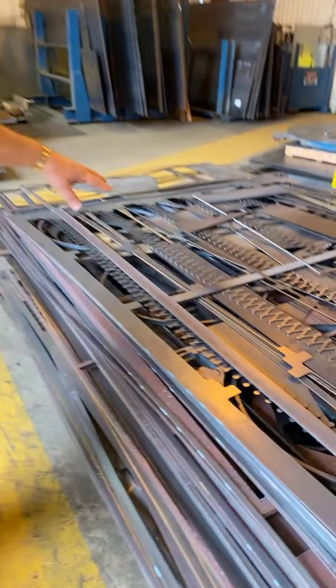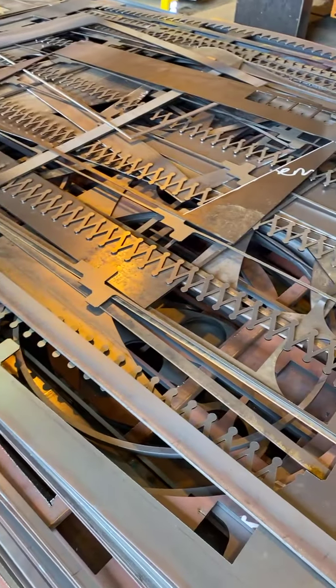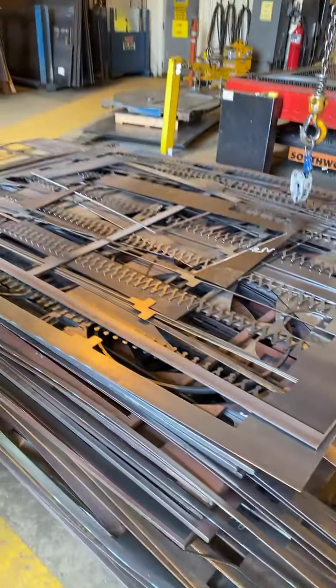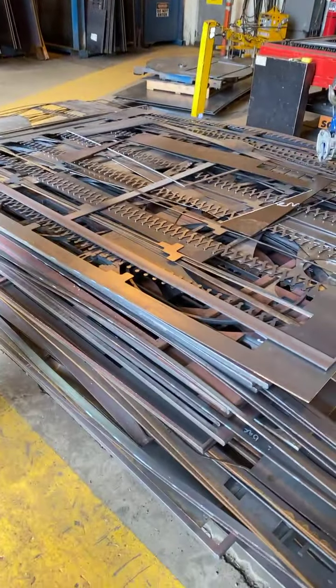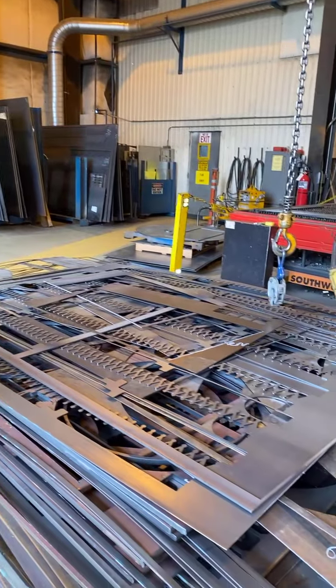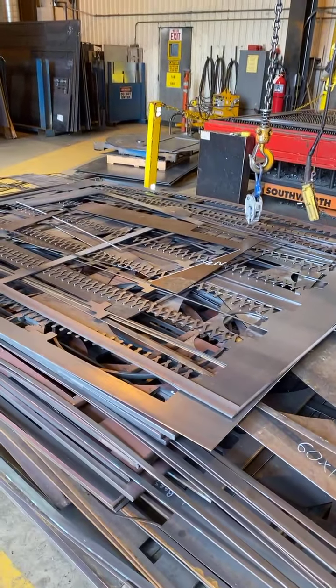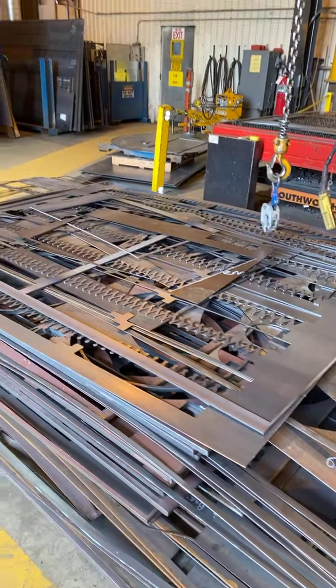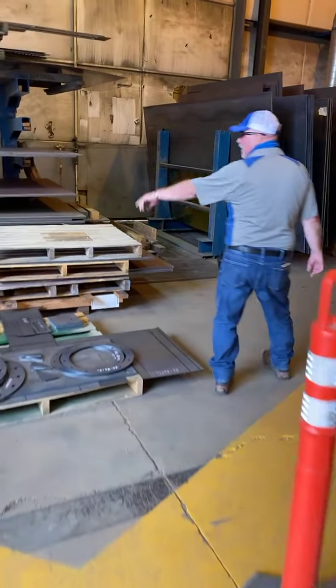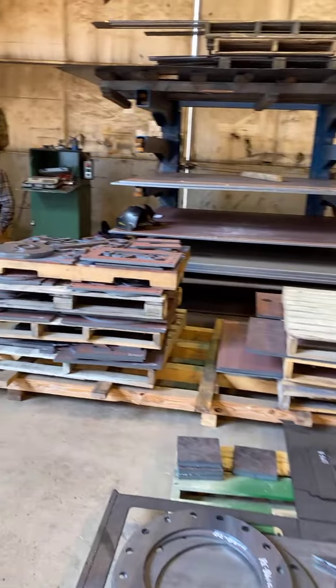This is some of the rem we have that comes off the laser. Rem for remnants? Yeah, just rems. It's stuff he's burned. It'll go to scrap. That's pretty cool. I like the one with the crown shape on it. Yeah, there's all kinds of different pieces. All this has come off of that.